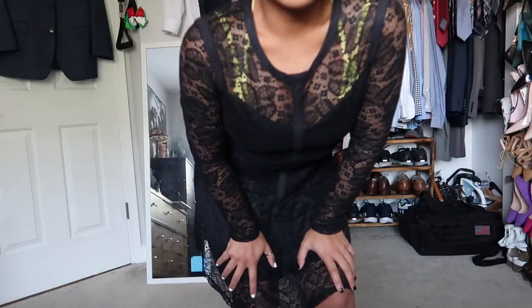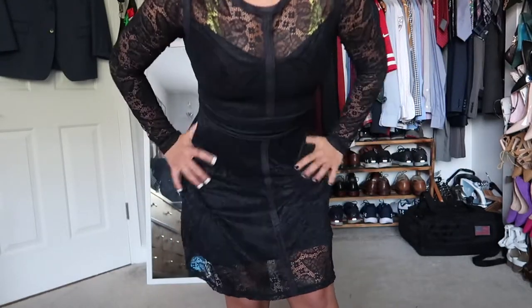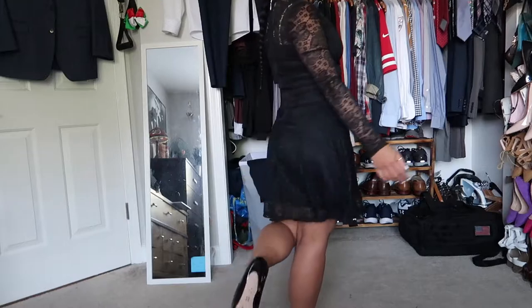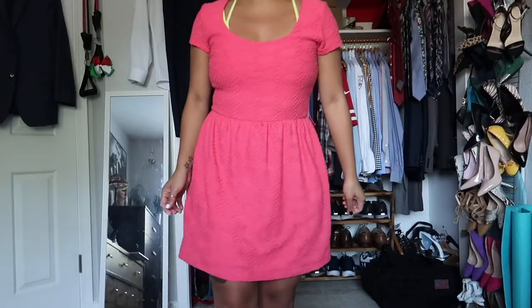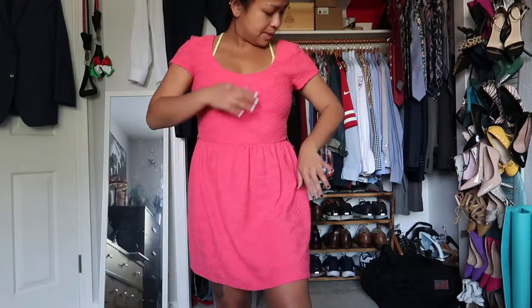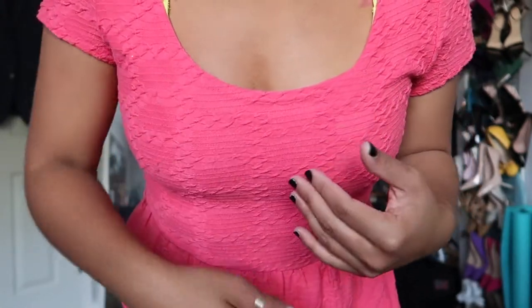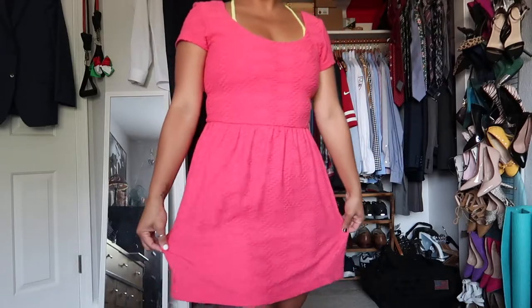So this was originally $3, but I got it for 25% off, so $2.25. I have this coral dress, which makes me look darker than I actually am, but it has this pattern, which is very, very textured, as you can see. The sleeves are scalloped, a bit shorter, which I like. Yeah, and I like how this skirt goes out. Very comfortable. So this was originally $4, so I got it for 25% off, so it was only $3.